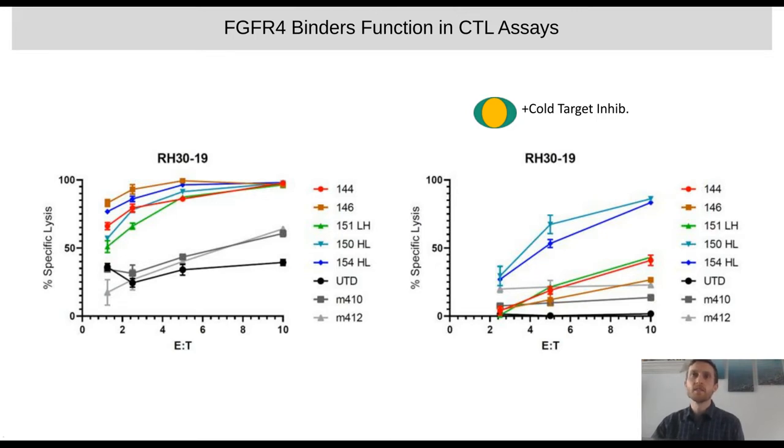On the left, we co-cultured CAR T cells and RH30 cells at varying effector to target ratios. However, we know that sarcomas are also particularly sensitive to NK-like killing, which can show up as nonspecific killing in these CTL assays. So on the right, we added unlabeled K562 cells at a 30-to-1 ratio with RH30 cells to remove some of this nonspecific killing.